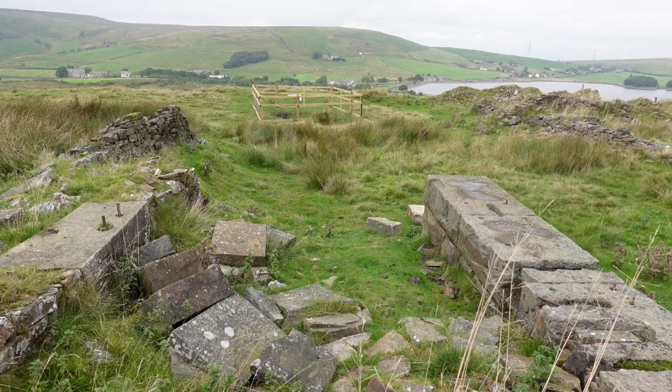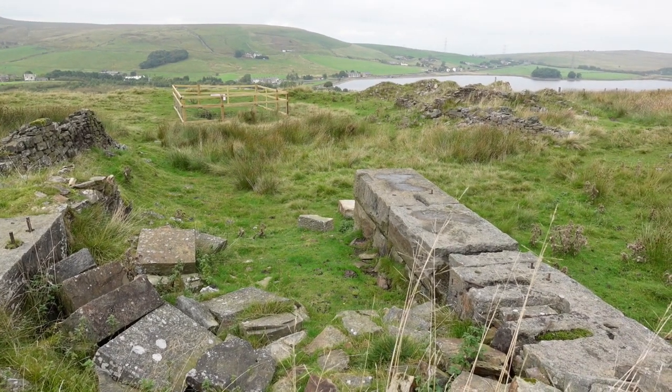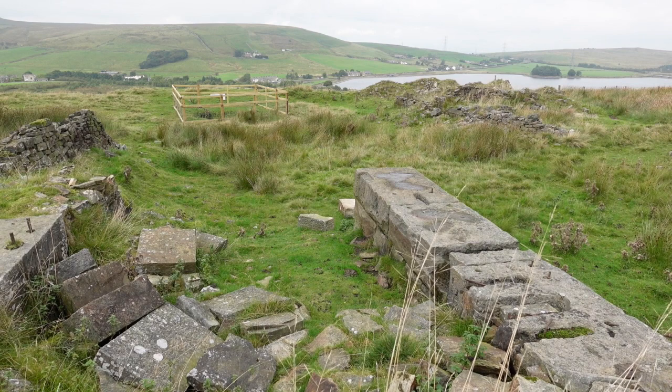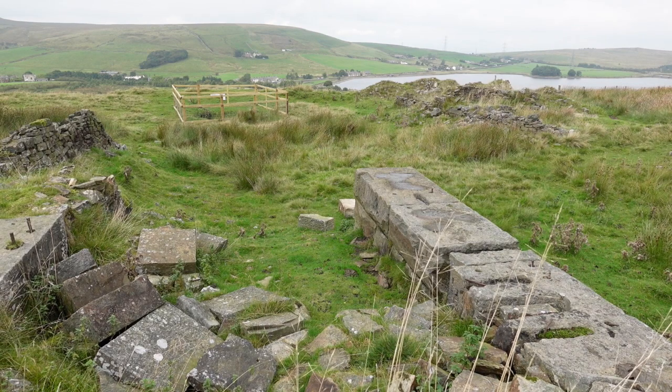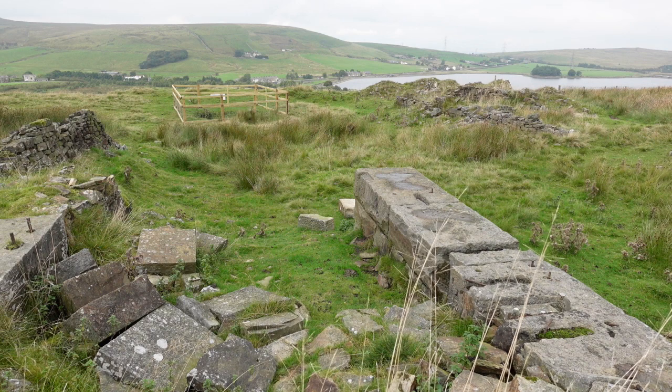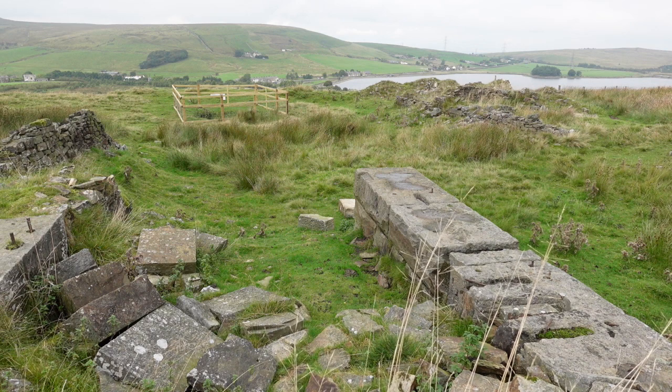And then just off to the right there we can see the winding man's house. That's where he used to live. And behind the shaft there used to be the manager's office and the men's cabin. Let's have a closer look round the pit top.